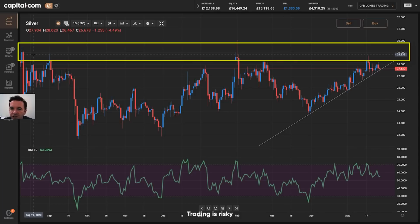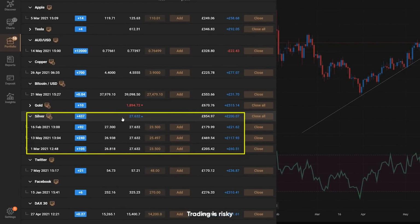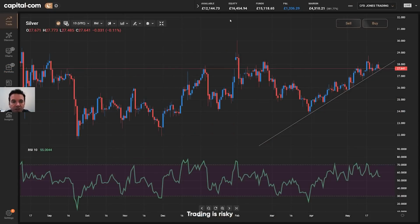We do have a few trades running at the moment. So the usual mix of trades in here. Here are the silver trades. So we're up a couple of £100 overall. A few trades done on previous videos, buying in at 26.80 and 27.30 and 26.93. So I'm wondering, is there another opportunity from here, or actually, is it time to take profits?